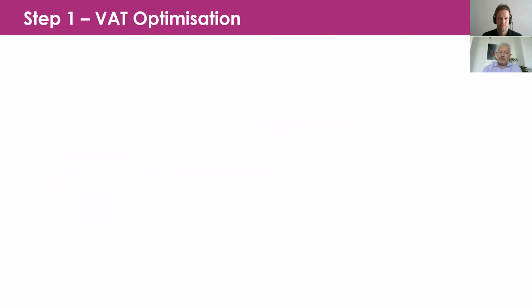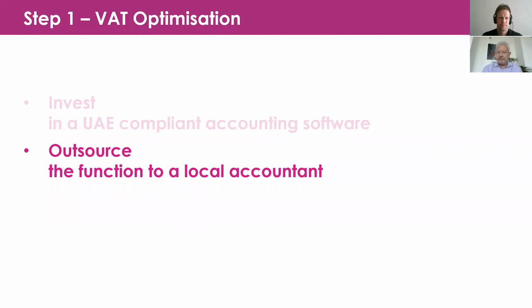The second part would be to outsource that function to a local accountant. It's a great way of ensuring compliance and consistency of quality. It's frequently cheaper doing it this way than employing, say, a junior. The junior is not likely to be as experienced as the local accountant and may cause errors, and non-compliance can be expensive.